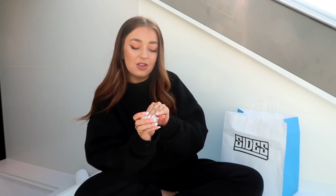So that was mozzarella that I ate, but it tasted like mac and cheese. That is the creamiest mac and cheese I've ever had in my life. Okay, slightly confused, but they're really good. Let's try another sauce while I talk about this question. This is the garlic mayo. This one smells really nice.